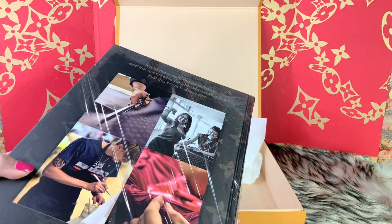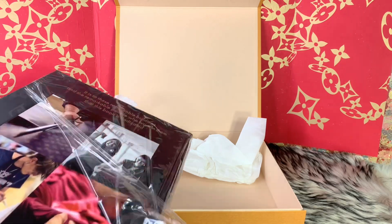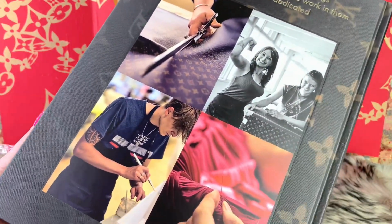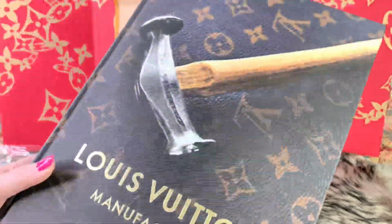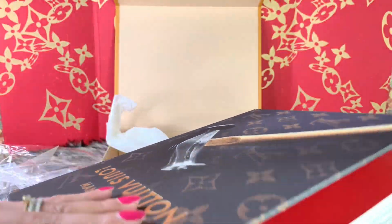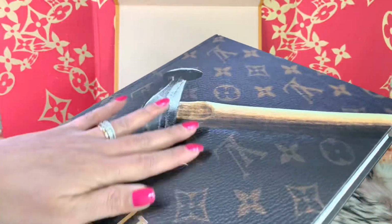The book is heavy. And as I could feel, it is hardbound, and wow, right here. Oh wow, so this is how it looks. Beautiful colors right there. Those are the artisans, the people behind the Louis Vuitton products. And this is how it looks in front. And I think this one is, wow, this is a silk cover. Wow, it is hard and it's a silk cover. Wow, that's pretty amazing. Oh my gosh.